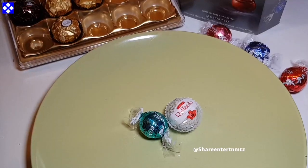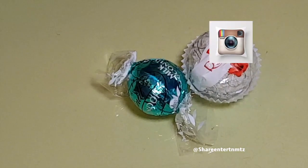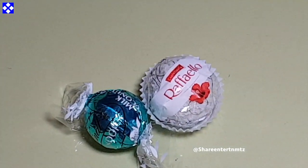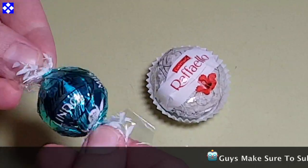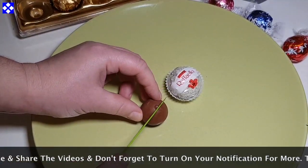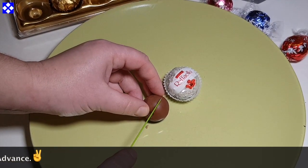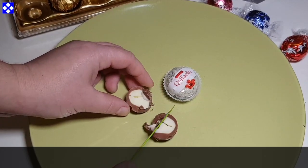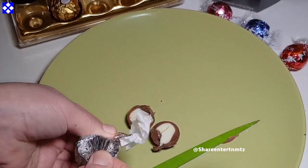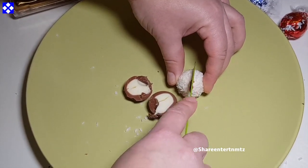So now we're going to see the filling inside these two and see which one has the most filling, guys. All right, let's cut this thing wide open. Cut them up. It's time to cut this thing. You want me to do it? No. All right, just leave it. Cut the second one. Cut it up. Be careful not to hurt yourself.